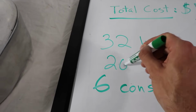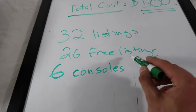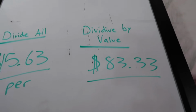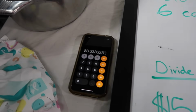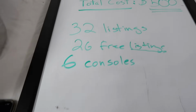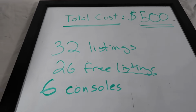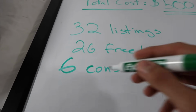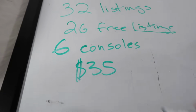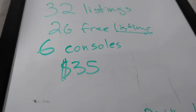And now I have 26 free listings, right? Because I already accounted for all of my $500 just in those 6 consoles. And when they sell, I'm gonna show a small profit of between $8 and $15, which is perfectly fine because you're gonna show a great profit for the other 26 listings. My point is, you can do it however you want. What we do is we would say, well, for the 6 consoles, let's associate $35 each. And now we have that much accounted for. So we're gonna say, hey, it's 6 times 35, $210 is gone.